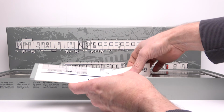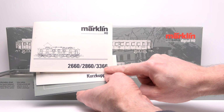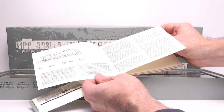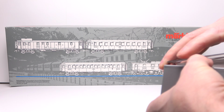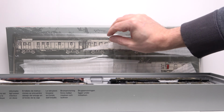We have all the paperwork. We can see the instructions also apply to the 3366. So we are indeed dealing with the same tooling here. The plastic tray cover has not yellowed, which is very good too. Right, let me try and get it off without damaging anything. This can be a faff sometimes.